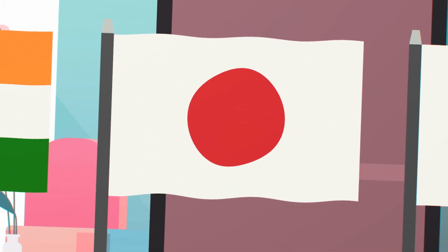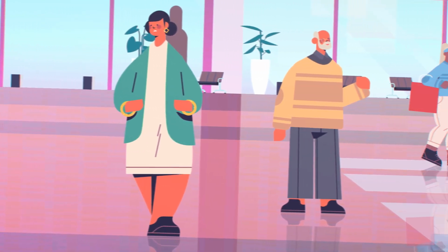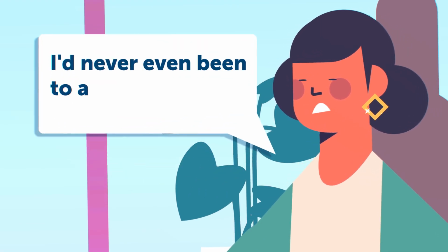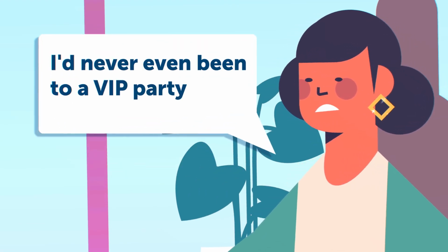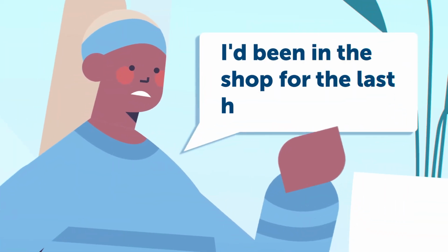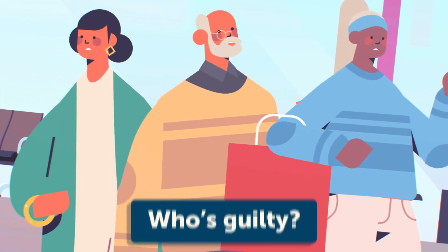Someone stole a diamond necklace at a private VIP party. The police followed the robber into a boutique store. There were 3 customers, and they didn't know who the robber was. So they called Detective Callum. Adele said she'd never even been to a VIP party. Those things are for wealthy and famous people. Joseph said he'd never even heard about the party. Florence said she'd been in the shop for the last half hour, trying to find that perfect accessory. Who should Detective Callum arrest?